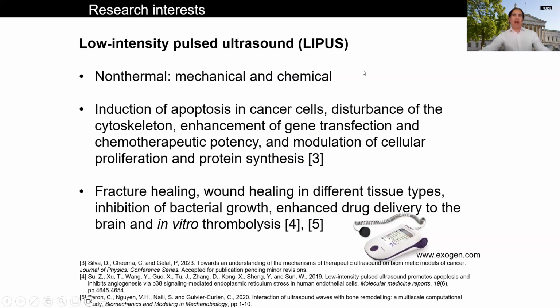So I've talked about high intensities. At lower intensities, we can have non-thermal effects, which are mechanical and chemical in nature. And there's been some early work to suggest that you can get cancer cell apoptosis. So effectively the cells committing suicide, so to speak. You can get disturbance of the cytoskeleton, enhancements of gene transfection, and chemotherapeutic potency. It's also been demonstrated somewhat, it's controversial, to help with fracture healing.